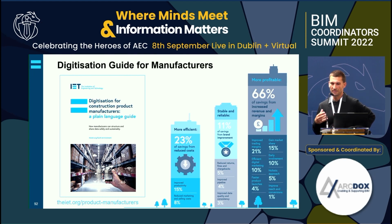The State of the Nation was 2018, then it was published, it was discussed at various events, and then COVID came in. And what we thought in 2020 was that there needs to be some follow-up of that initial report.